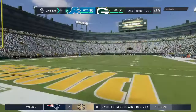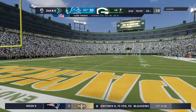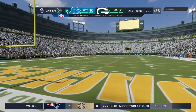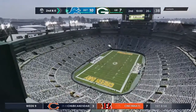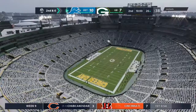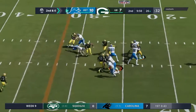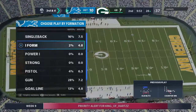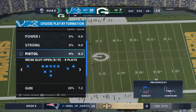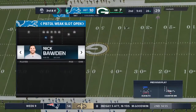2nd and 6. 10-7 our score after 1 right here on EA Sports. Lions 10, Packers 7. Now a 2nd down and 6. They run the counter. Waller, only a couple there as he'll be brought down about the 28. He was brought down at the 28-yard line. It's a gain of 2 yards, and it's 3rd down.